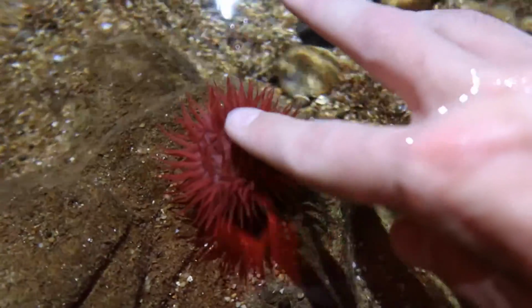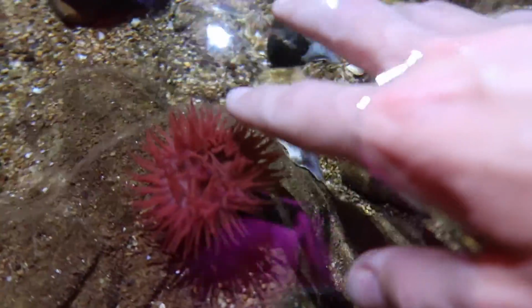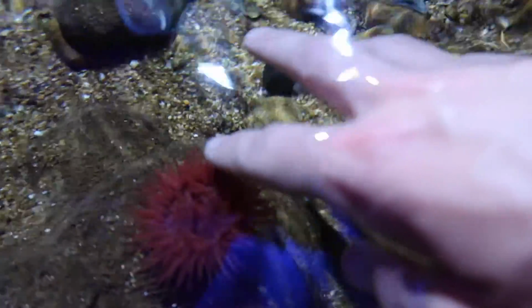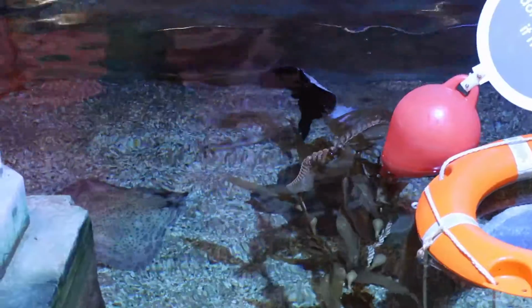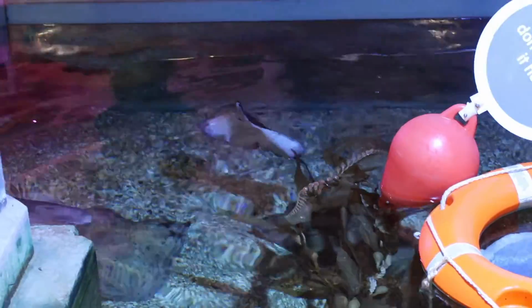So you look, they kind of try and grab onto your finger because they think you're food. I feel a little bit bad for thinking that I'm a chocolate biscuit and then taking it away from them. This guy's dancing.